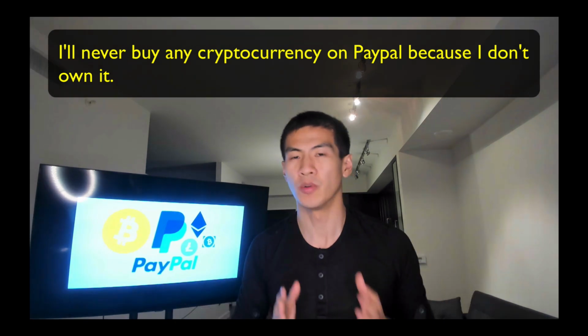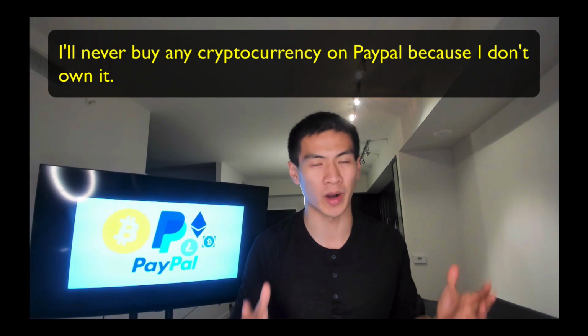You buy a coin, it appreciates, it pays you in passive income when you lend it to someone or when you stake it. So all in all, I will never buy any cryptos, Bitcoin, Ethereum, Litecoin on PayPal because you can't do anything with it. It really is PayPal's crypto and they can do whatever they want with it.